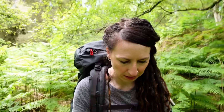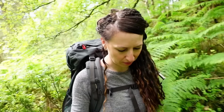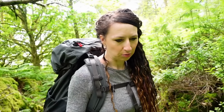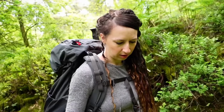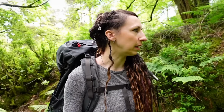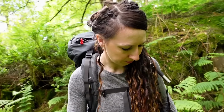This is one thing about the Peak District, it's very much like Hobbit land, as I always call it, because of all the moss and the ancient woodlands that you get to walk through. And this is really, really untouched. I know there's a disused quarry here, which is why I'm also being a bit cautious. I don't want to fall down any holes.